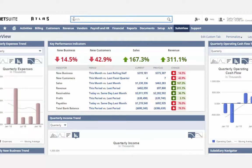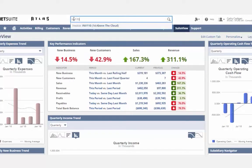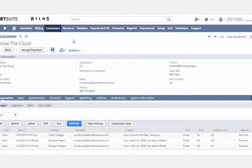So if a customer is calling you and they're referencing an invoice number 110, you can simply type in, it's an alphanumeric search, INV 110, and up pops the invoice. If you'd rather see a consolidated view of that customer, you can simply type CU and the customer name, and that customer is available for you to drill into. This customer record is called the Customer 360.